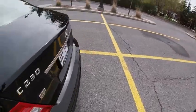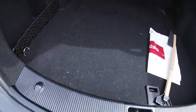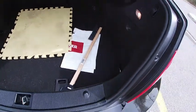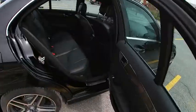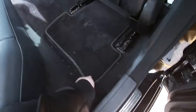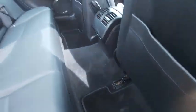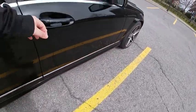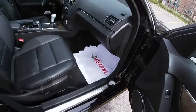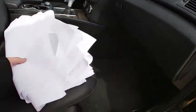The trunk, I need to vacuum it because of the trips I took to Toronto last year with my dogs. I don't know if you can see that. I need to clean that up with a vacuum. What else? The interior is fairly clean, but I need to clean the carpets. I need to vacuum that, and probably wash those carpets as well with an extractor or something like that to make it perfect again, or close to perfect. Get rid of these papers, but not right now, not here anyways.